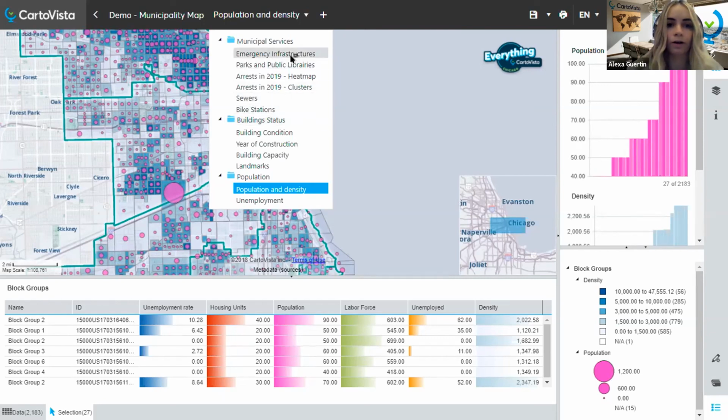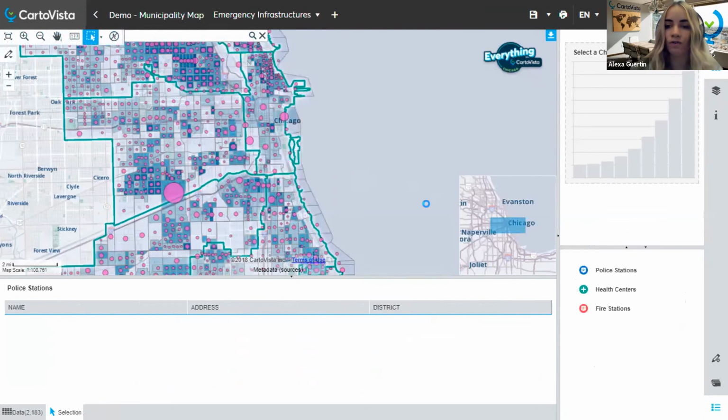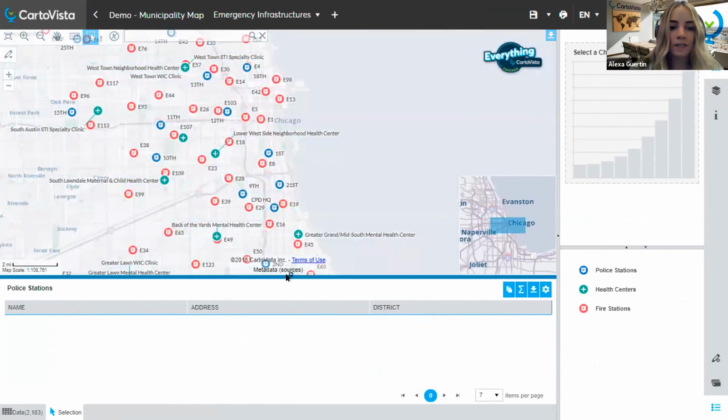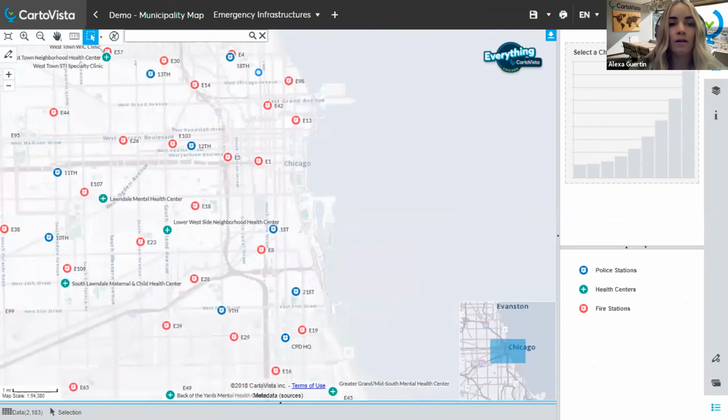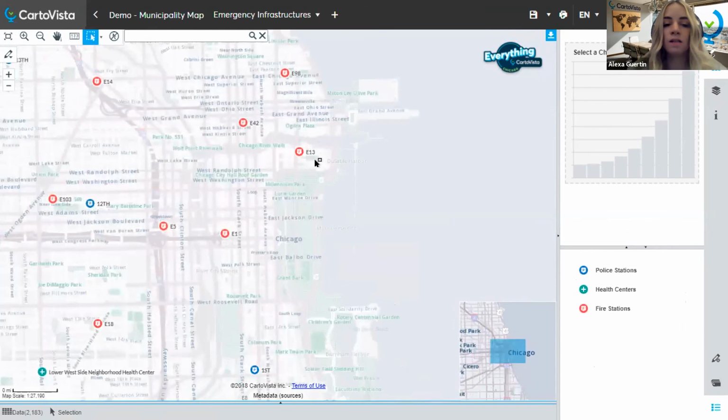So let's go take a look at another thematic, get a little different view and feel of the map. Right now, we're taking a look at emergency infrastructures in Chicago, and we can see that there are labels associated to each of our emergency points. Labels are completely dynamic, as you zoom in, the labels will automatically adjust based off of proximity to other features. This is a great feature for design and make sure that your map stays visible and you're getting all the information that you need based off of the zoom level and proximity.